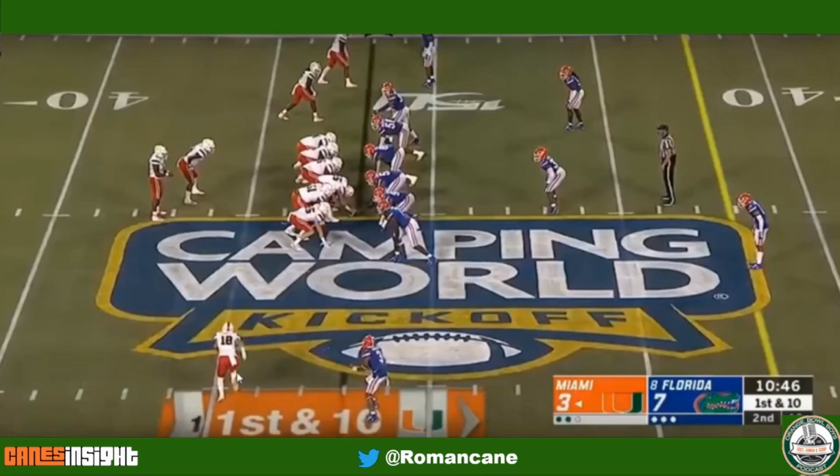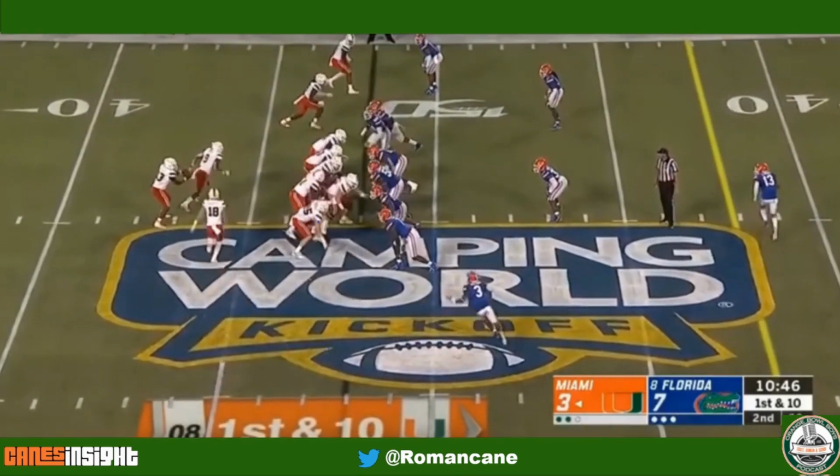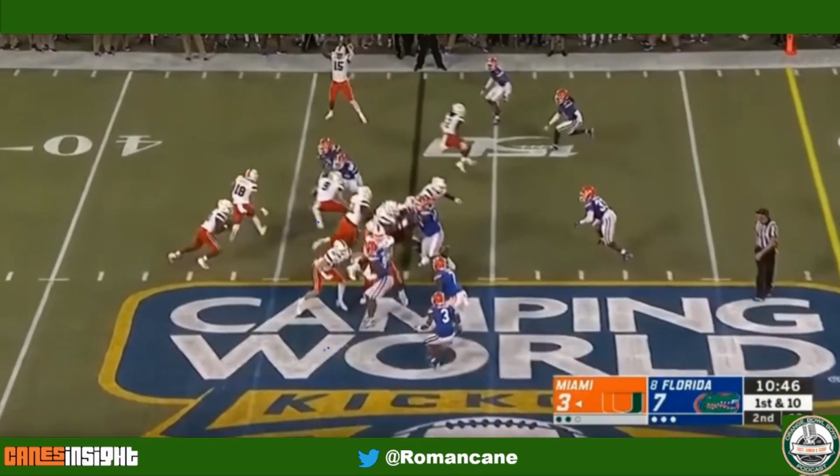Tate Martell's now in, and you can see DJ Dallas is going to go ahead and take this Wildcat snap. You can't understate his presence on the field or the decision for the Miami Hurricanes coaching staff to bring it in, because just that little wrinkle of having him in here, and you can also see Jaron Williams, the quarterback, flanked out wide as a receiver.